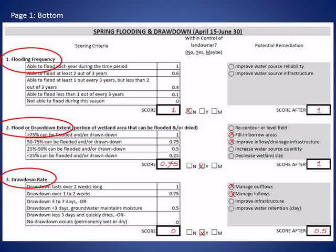So you can read the different options. In this case, your drawdown rate. Let's say in our particular wetland, I have been doing slow drawdowns. The area just quickly dries. I pull all the boards and it dries up in less than 3 days. Well, perhaps I do have the ability to control that. I can manage the outflows and manage the inflows.